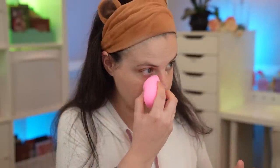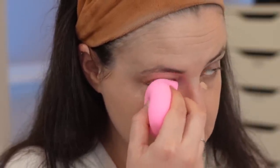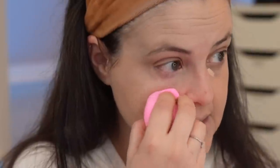And then I am going to use a clean beauty sponge because I feel like that is going to be good as far as blending out such a sticky product. And it definitely has a stick to it. I can feel it on my skin. But I feel like that covered really nicely. I think that looks really good.